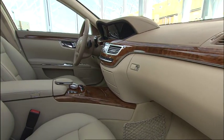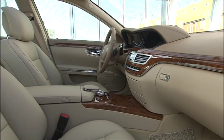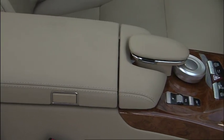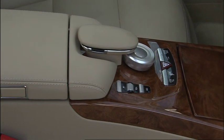Inside, Mercedes stresses lighting as a styling element. Besides the familiar first-class accoutrements, there's now ambience lighting with the choice of amber, white, or ice blue to illuminate the interior.